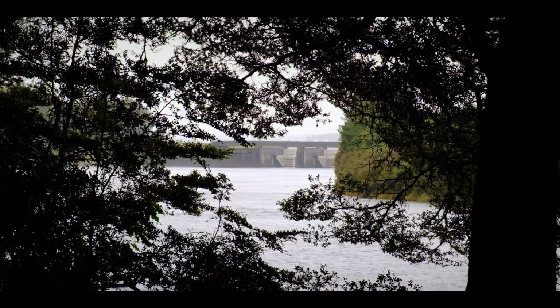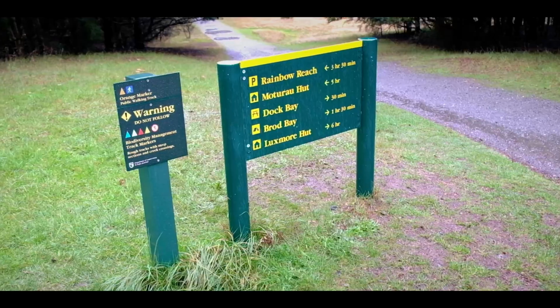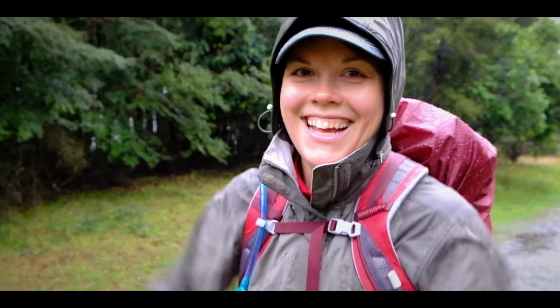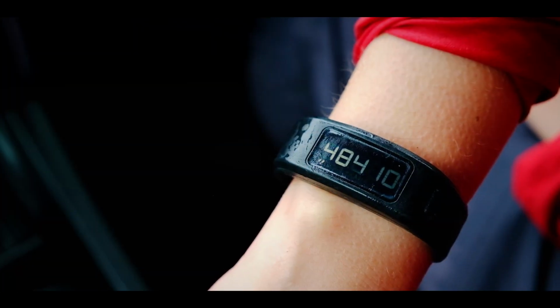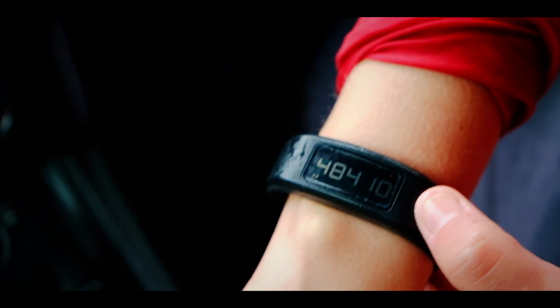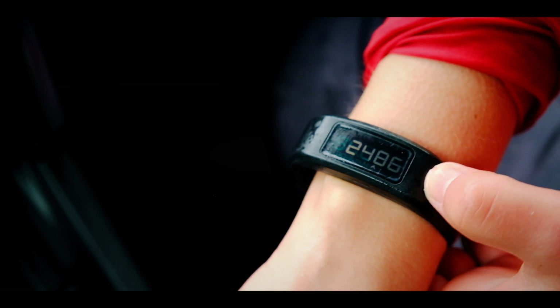Ah, there are the control gates. Finally. Woo! We made it. There and back again. There we go. Yay! Woohoo! There it is. 48,410, and then 33.3 kilometers. That's 2,500 calories.